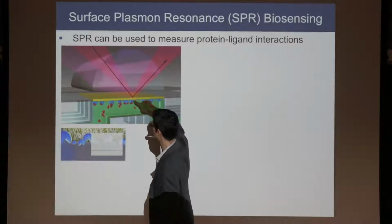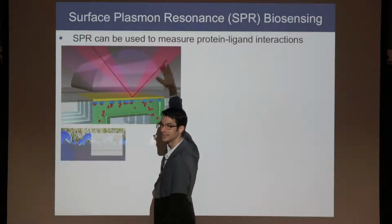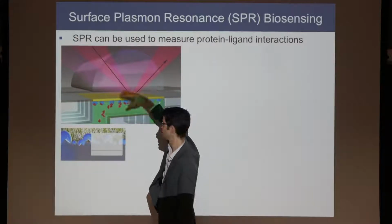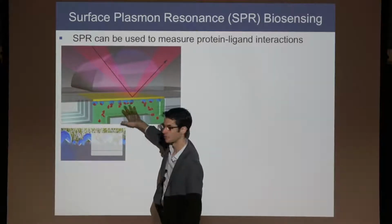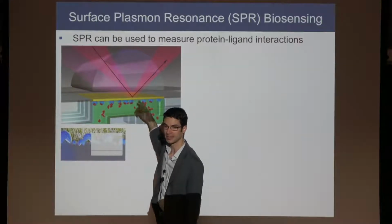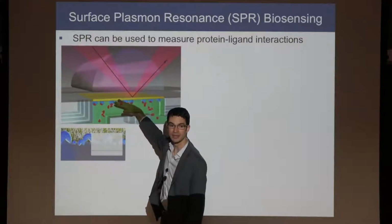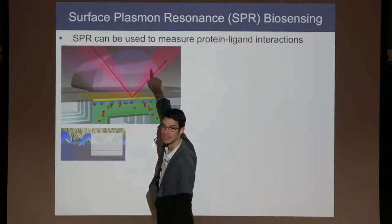So you shine this laser in, and then there's a detector over here. Maybe it's not a laser. You shine this light source in. There's a detector over here, and you find where the minimum in intensity is of the reflected light, and that is where the plasmon resonance is of the gold film. If you change the dielectric environment by having these guys bind to the receptors at the surface that are chemically adsorbed to the surface, then the resonance frequency of the gold changes, and therefore the intensity of this changes.